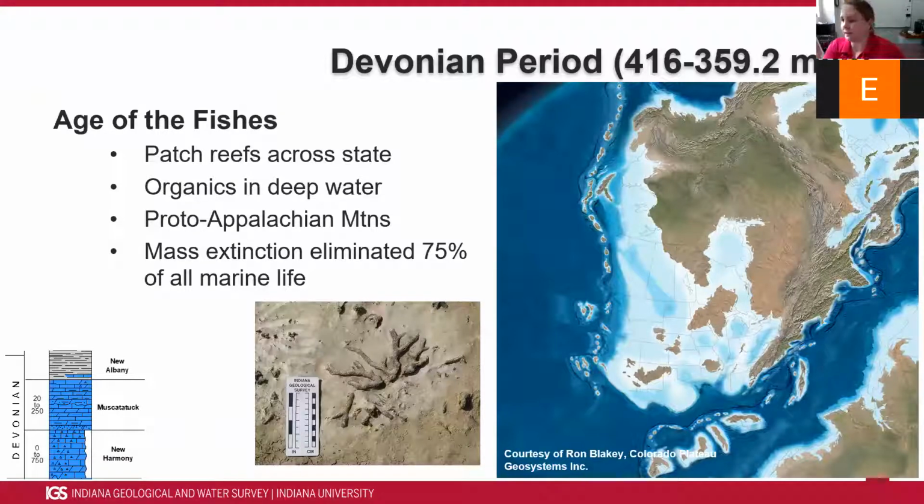Okay. At the end of the Devonian period, there was a mass extinction that eliminated about 75% of all marine life. So all of these beautiful corals down at Falls of the Ohio, for example, many of them went extinct at the end of the Devonian period. Falls of the Ohio is a world-class fossil exposure site. If you have not been there, I highly recommend it. It is one of the best fossil exposures in the world, and it's sitting along the southern banks of Indiana and Kentucky.